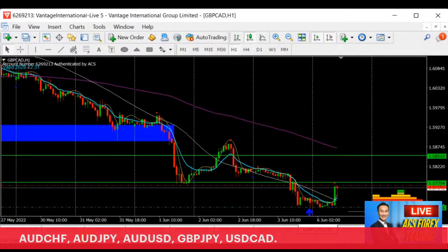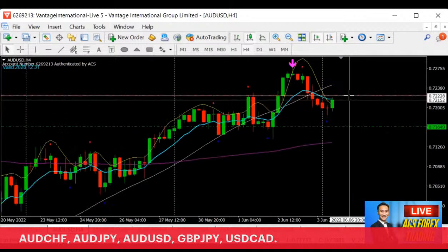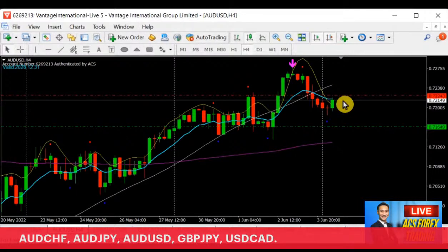Just now we were talking about Aussie yen, right? Aussie dollar. So with Aussie dollar once again, we are still very near to the resistance. We still have less than 10 pips. So just hang on with this Aussie dollar.